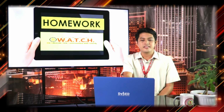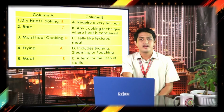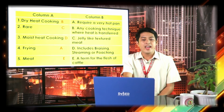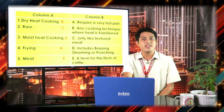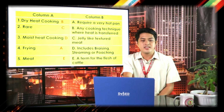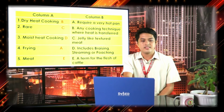Alright. This time, let us check your paper. Are you ready? The answer for number 1 is letter B. Any cooking technique where heat is transferred is what we call dry heat cooking. For number 2, the answer is letter C. Rare is a jelly-like textured meat.